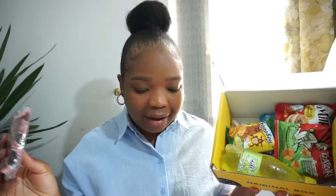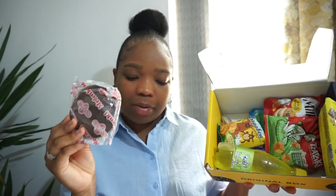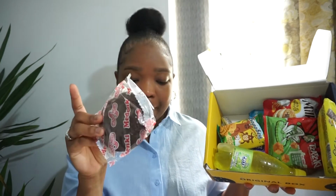And then we also have this Medenka, which is an extremely popular cake biscuit in Bulgaria. So I'm going to bring this one with me, guys. I love a bit of chocolate, so this will be a good little snack to have on the road. And also, they have a drink. So after eating all this snack, you can just wash it down with a nice soft drink. And this one is called the Party Drink Lemonada. It's basically just a lemon fizzy drink.